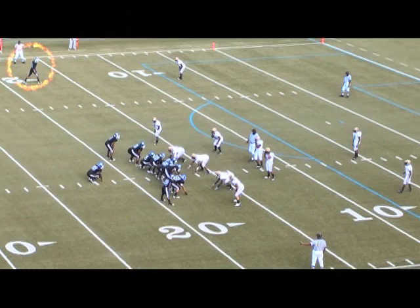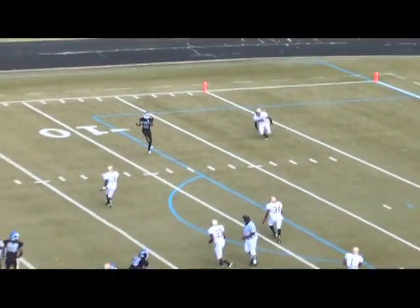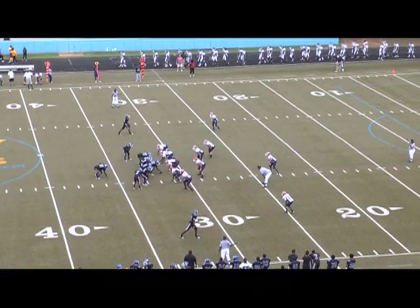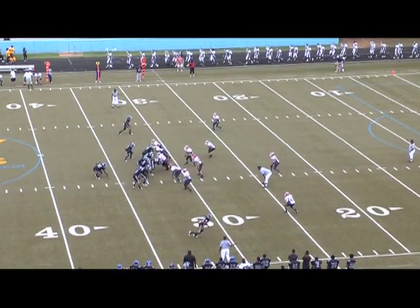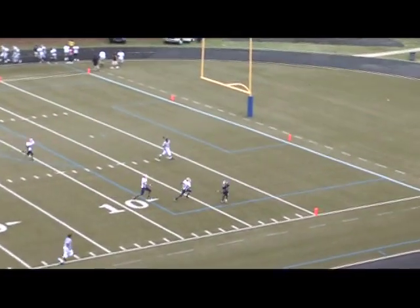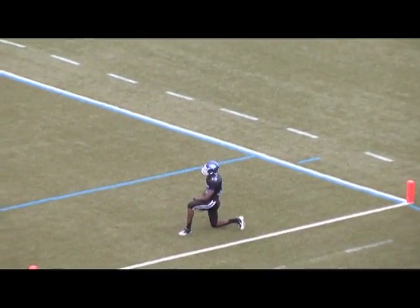Gonna throw deep, got a target open, got him! Touchdown! Is thrown. It is complete. It's Lontario Collier. Touchdown! Got behind the defense. That's Lontario Collier.